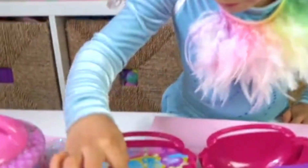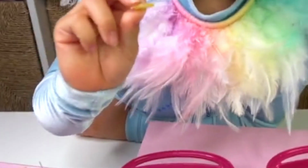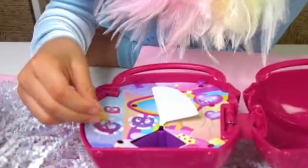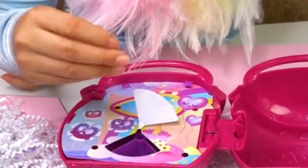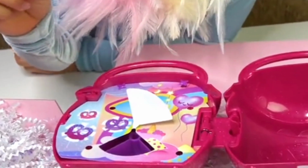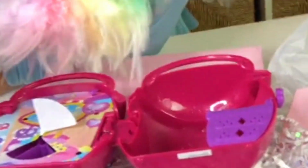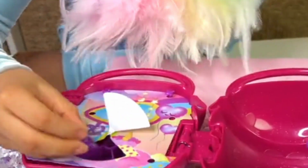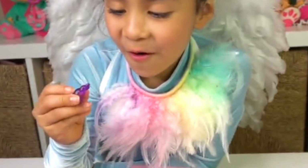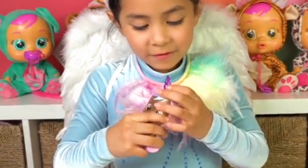Let's open these surprises. Okay. What is it? A little pretzel. Yeah, let's put it here. Okay, what else did she get? What is it? Oh my god. Oh, it's her passy. Okay, let's put it here for now. Let's see what else she has in there. A unicorn. That is cute. Yeah, let's put it back in here.